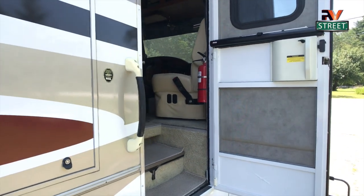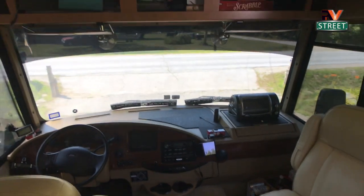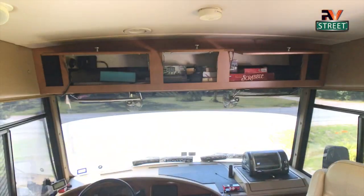I'm going to begin covering the front cab area. Joni will come behind that and she'll start voicing some of the things that were important to her. And then I'll end with some important data and stats about our coach and some things to think about when you're looking for a coach to go full-time. Okay, so let's go on inside and take a look at what's going on in here. The first thing we're going to cover is the cab area.